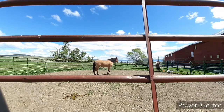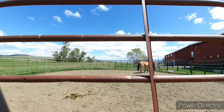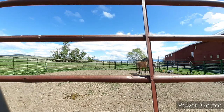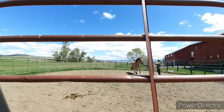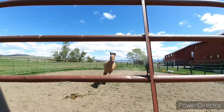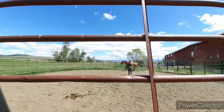I love this here, that he kind of met me when I went in. I absolutely love that. I've been making a habit of leaving him in there for a few minutes before I work him. As I said in my last video, I believe his last trainer just kind of threw him in here and automatically worked him. So I like to put him in here for a little bit by himself first. I left a little bit of the round pinning in so that you guys can kind of see a change.